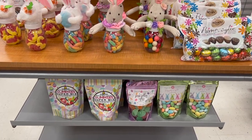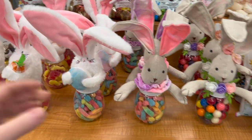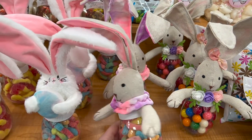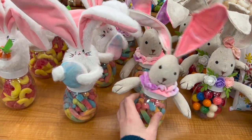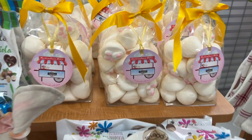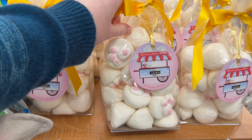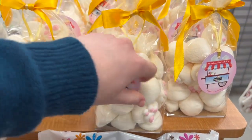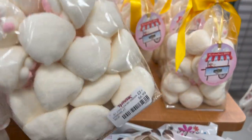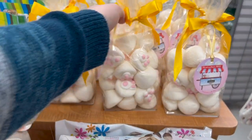They've got some different Easter candies right here. They've got these really cute little jars for $6.99 that have the little stuffed bunnies on them. I think these would be really cute to give to kids for Easter. And then I absolutely love these little marshmallows up here that are the bunny feet. I think these would be really cute to put on a coffee bar area in a cute jar or something. And these are $6.99 a piece.